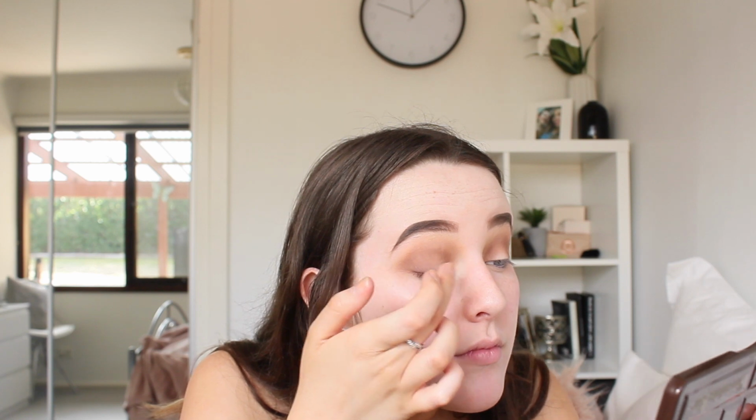And using my finger, what's new? I feel like I should have cut the crease. So guys, I'm just going to cut the crease a little bit on this side, just because when I went in with the darker shade, I did kind of get on my lid, so the gold isn't standing out as much. So I am going to cut my crease a little bit.